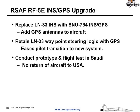We installed the standard Air Force SNU 764, which is in the F-15 and F-16, but at Roy's insistence, we maintained all the logic that the pilot used for operating it. He made it the same as the LN-33, so when the pilot transitioned from the LN-33 to the GPS system, it was transparent.